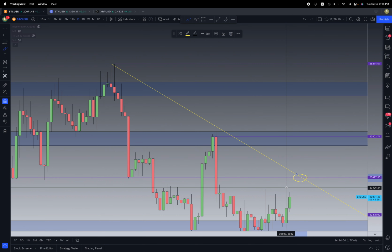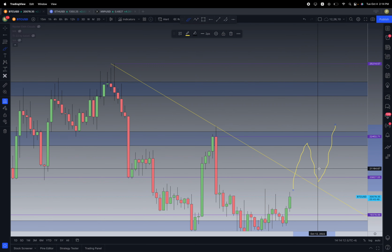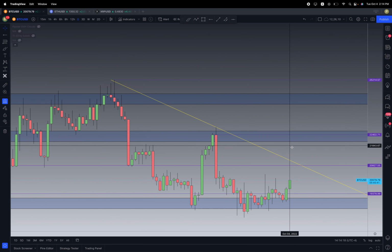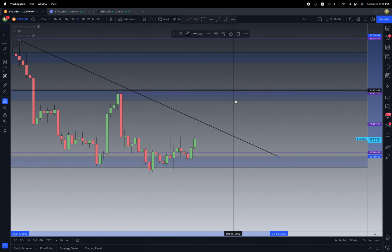Okay, so let's see how this market plays out. Until we break this trend line and bounce, then we could see some movements. But as of right now, as it stands, we're just consolidating on this trend line. Let me just make this thick and black. There we go.